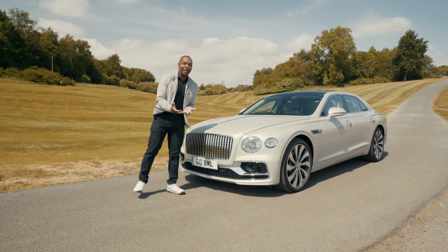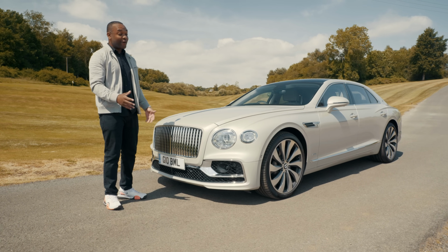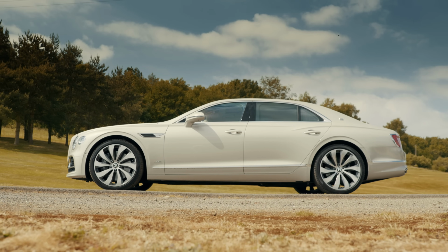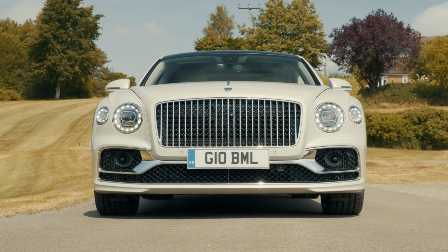Every hyper luxury car has got to look the part, and I've got to say the Flying Spur has got some serious presence. First of all, it's massive. It's 5.3 meters long, 2.2 meters wide, which makes it bigger than a Range Rover.